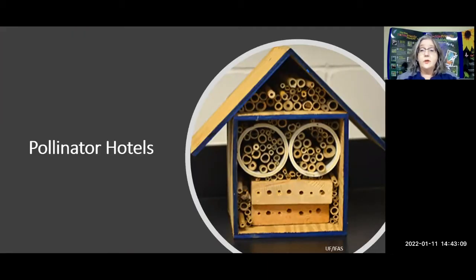Something you can do in your yard to attract more pollinators is create something called a pollinator hotel. This is a picture of one that the University of Florida put together. Occasionally, the extension office will, they used to before COVID, maybe they will soon again, have pollinator hotel workshops where you can create some of these. You can see these are just bamboo tubes, different sizes, just some wood with holes drilled to attract your different types of cavity nesting bees and other pollinators.